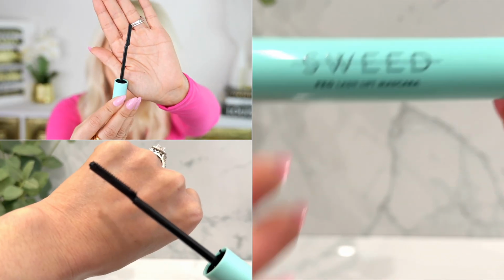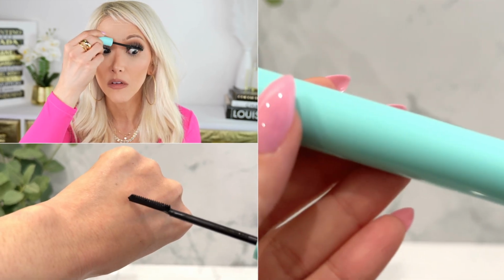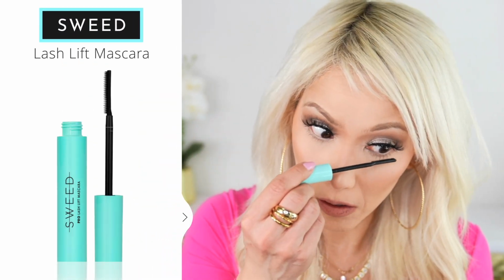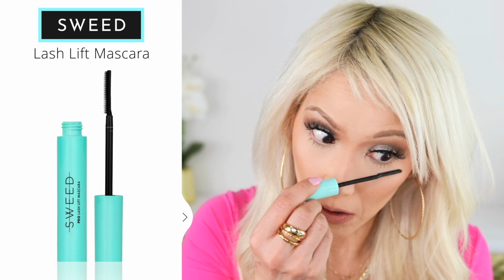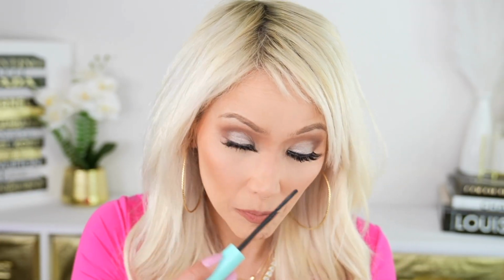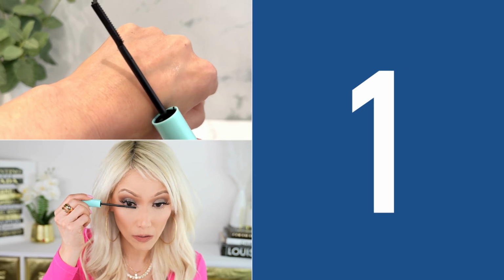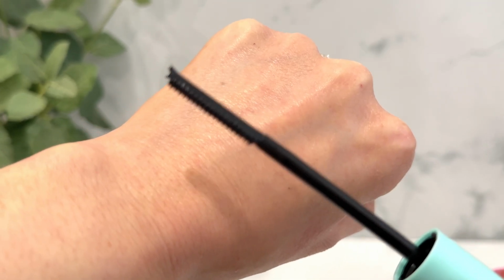And then they sent me over a Pro Lash Lift mascara. So I'll show you guys how I applied that over my false lashes. I hardly ever wear mascara. If I'm gonna go out, I'm gonna put lashes on, so I always put it over. So I do look for good mascaras to put over falsies. I don't have great lashes right now, but anyway, I love the spoolie on this. It's very unique and different.